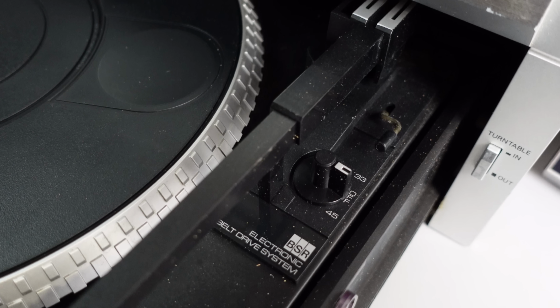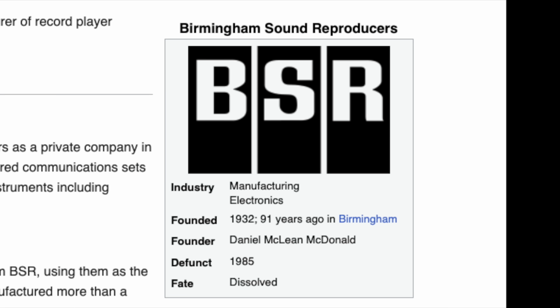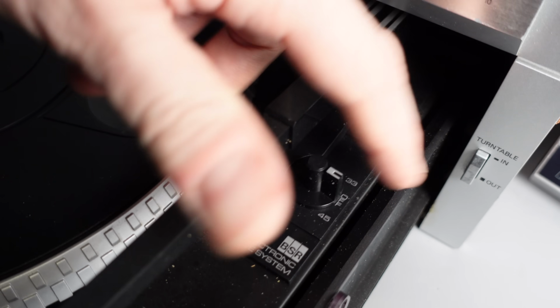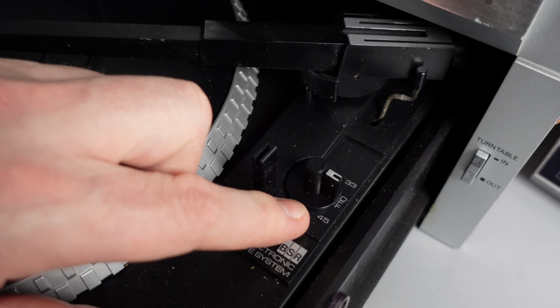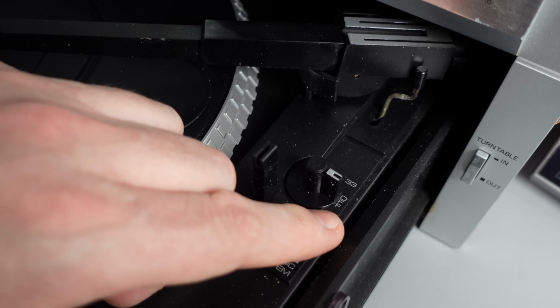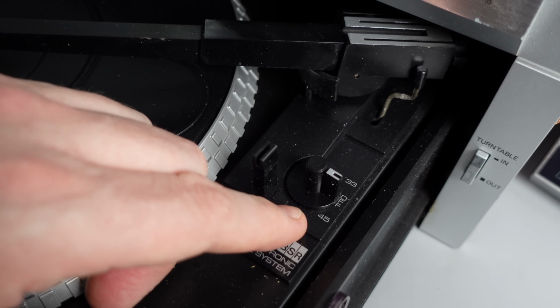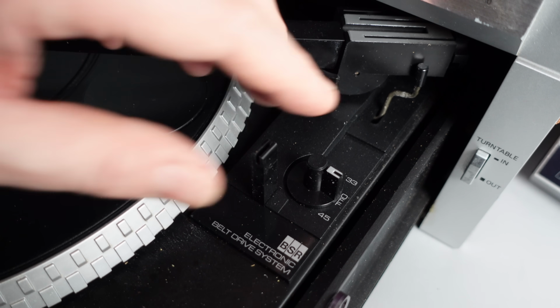The turntable component comes from BSR, Birmingham Sound Reproducers. Now, they went bust in 1985. And you can see here that the record player is really a standalone unit, because we've got the two speeds, 45 and 33 in the third, but we've also got an off position. So it's not really controlled from the rest of the unit. The phono switch will switch over to this as a source, and then you just control this down here.